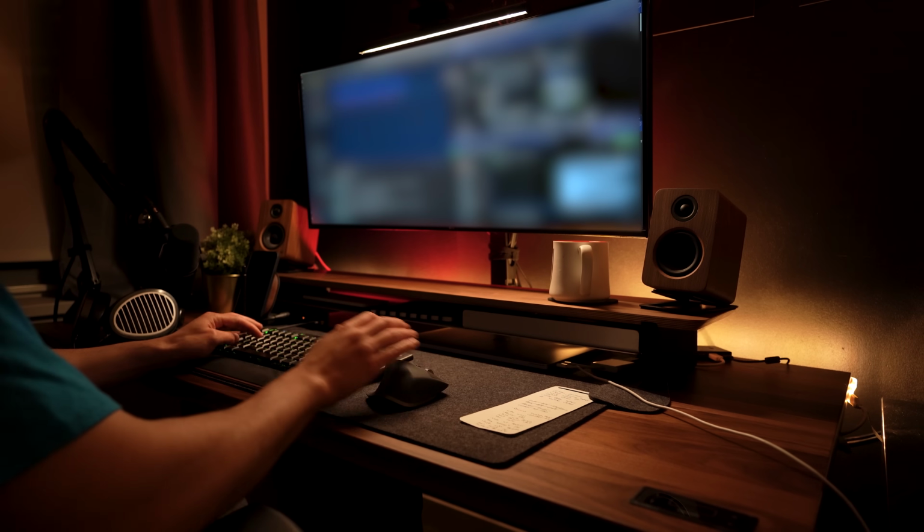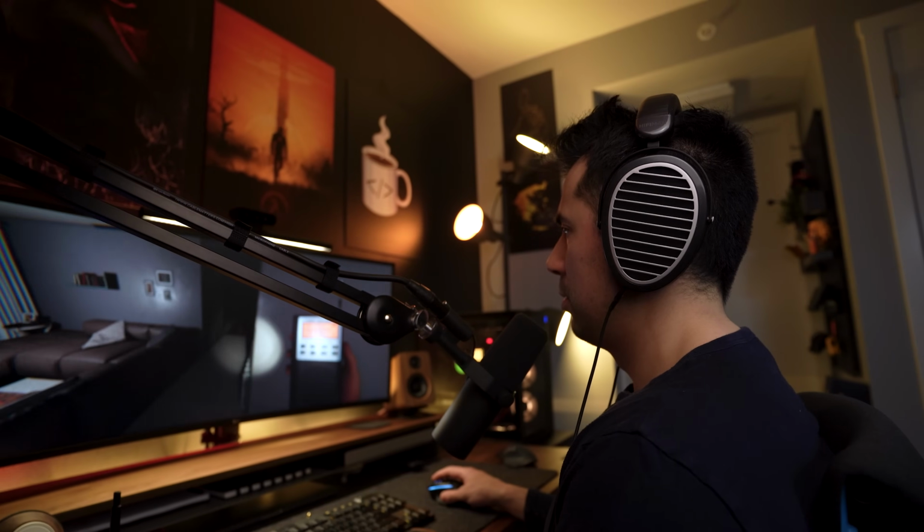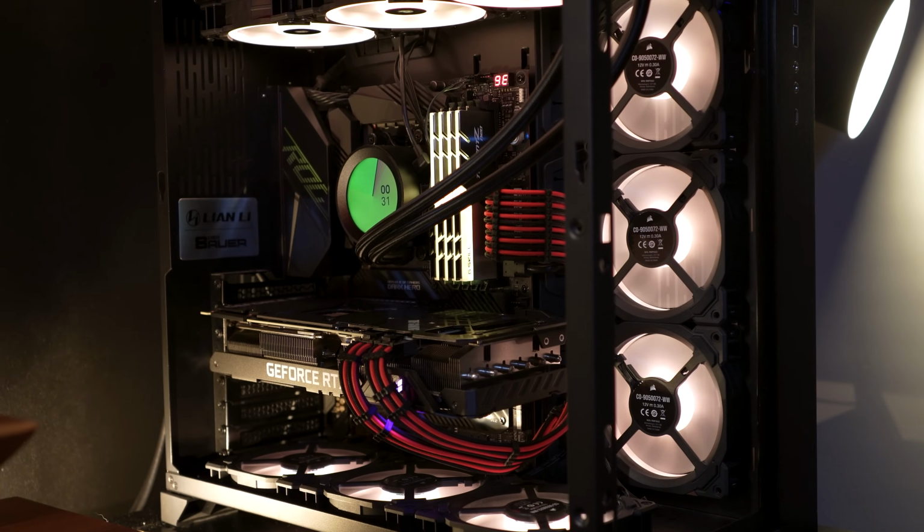Now there are 2 main uses for my desk setup, the first being productivity, which includes my day job and general side projects, and the second, of course, being gaming, which is also arguably productive. This is my custom PC that I built around August of 2021.